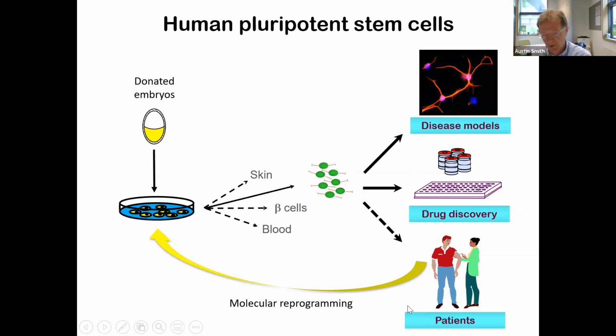But the big dream, of course, is that you could use them for transplantation therapy. And in particular, the induced pluripotent stem cells, in principle, would have the huge advantage that because they come from the patient themselves, you wouldn't have an immunological rejection problem. This is still in its infancy, and it's also very expensive. And actually, I think that's going to be a permanent problem, and that whenever you can find a drug treatment, it's always going to be cheaper than having to do a cell replacement therapy.